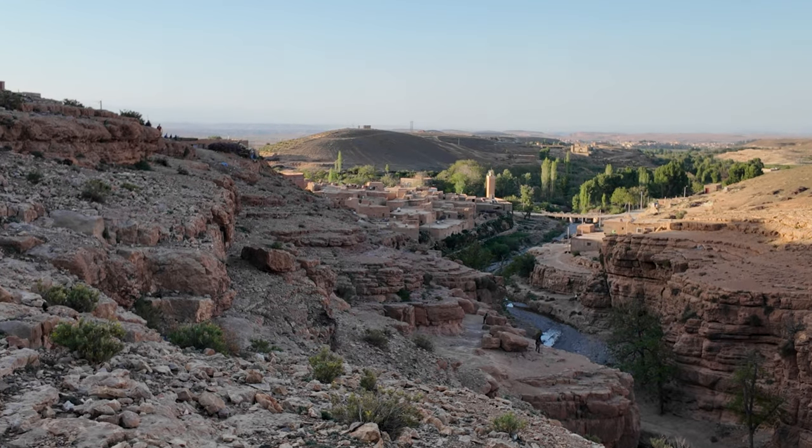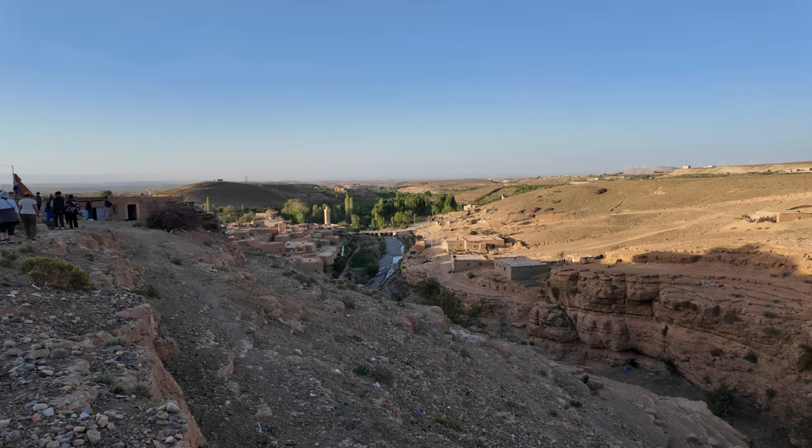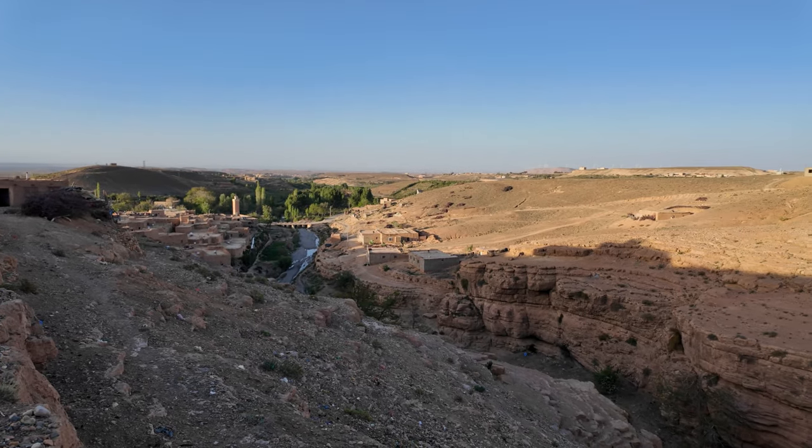It was amazing, and the light on the High Atlas Mountains setting, it was beautiful. Yeah, it was incredible. And then we walked along the gorge, and all of a sudden, at the end of the gorge, there was this splash of greenery, and the trees opened up, and there's a little village at the end of it.